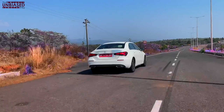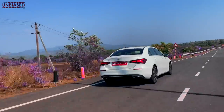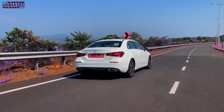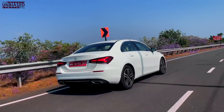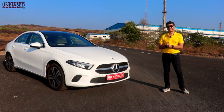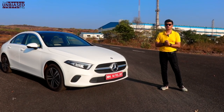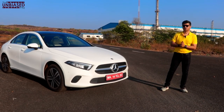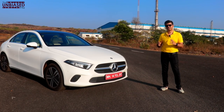This is the sedan version, the saloon or the limousine version, and this car is also replacing the CLA in India. Yes, you would not be able to get the CLA anymore in India. This is the replacement for that car, and a lot has changed, a lot has improved. In fact, Mercedes is pitching really high, so much so that it has features that go above its level. It has more features than you would find in a C-Class also. That's one thing, it's really trying to attract the younger audience and the millennials to buy this car.